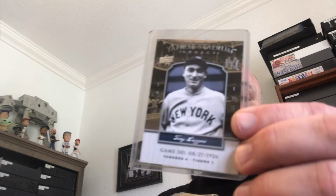Game number 398, Urban Shocker. Very cool name. I like that. Urban Shocker. And I got another. This is George Pipgras, P-I-P-G-R-A-S. Game 403.